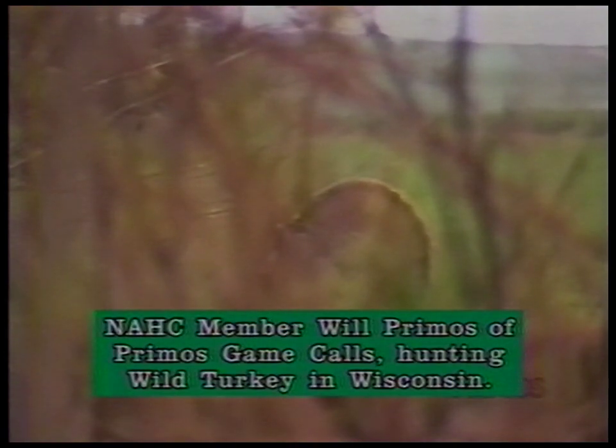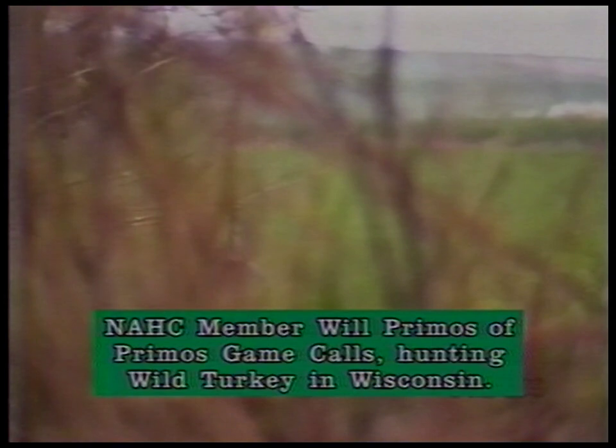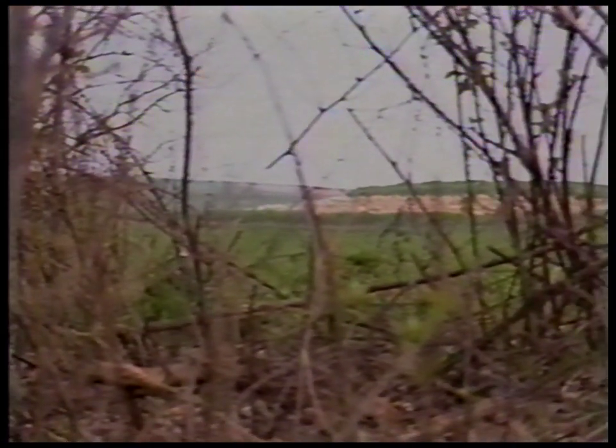They can allow you to differentiate between hens and toms at a distance, and allow you to check beard length as well. But in this up-close and personal bow hunt with NAHC member Will Primos of Primos Game Calls, he would have settled for a shotgun instead. Let's join Will on his Badger State bow hunt, and you'll see what I mean.